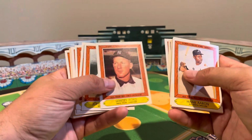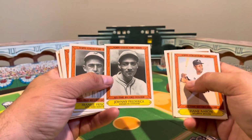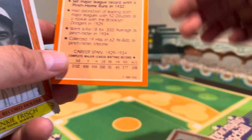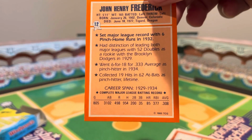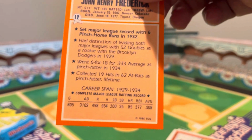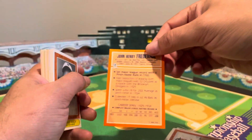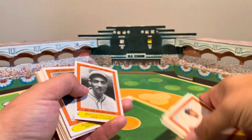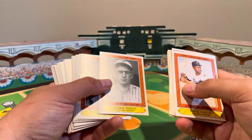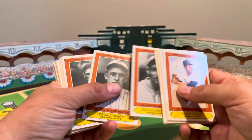Rollie Fingers, Whitey Ford. Here's the first one who's not a Hall of Famer, Johnny Frederick. Take a look at why he's in this set. Set the Major League record with 6 pinch hit home runs in 1932. And a couple other stats on Johnny Frederick. Not sure why they chose him for the set. There's probably other people they could have found, but they went with Johnny Frederick. No slight against Johnny, but it's kind of cool.